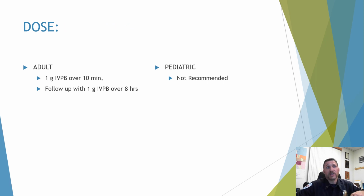So dosing of TXA, first of all, we don't use it in the pediatric population. It is not recommended for use in pediatrics. We don't have enough data that supports use specifically in the pre-hospital setting by paramedics, so we will not use it in the pediatric population.